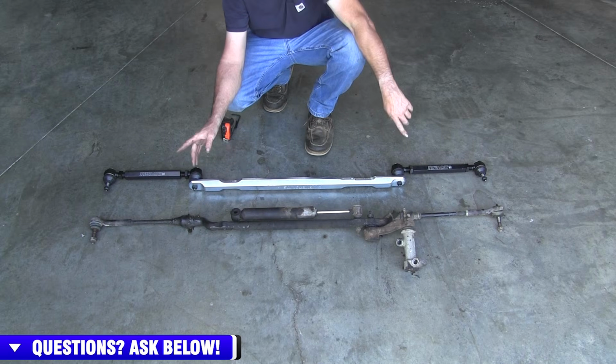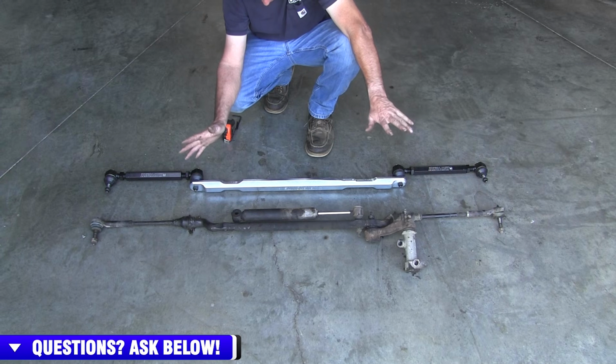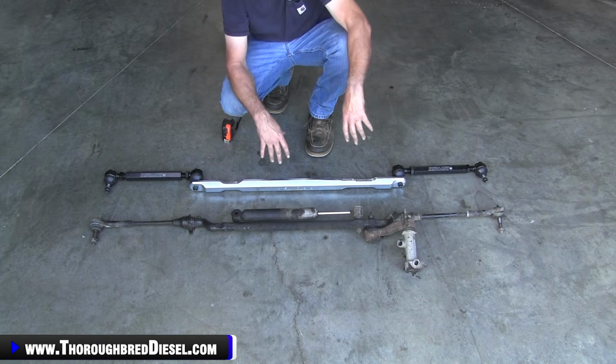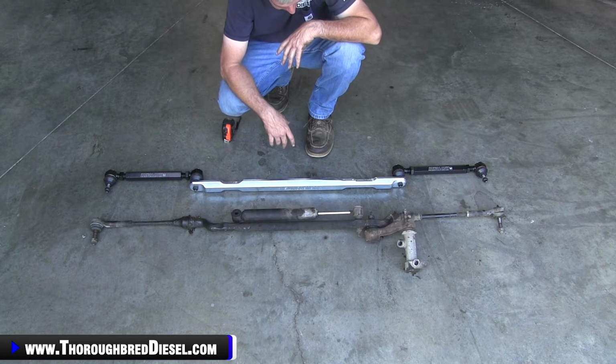But again, look at these tie rods. These tie rods are an absolute joke. Any flex on a boosted four-wheel drive launch, truck pulling, or four-wheel drive engagement, you're going to put a bind and torque on that wheel. It's going to snap those tie rods. You are not going to break these. You're not going to break these.